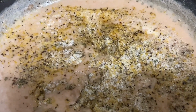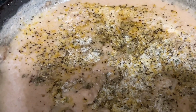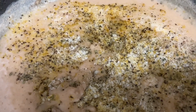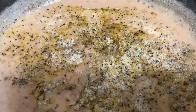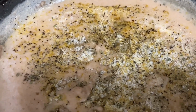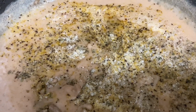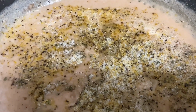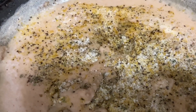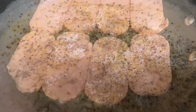After I managed to get my gravy the way I wanted it to be, not too thin, not too thick, I'm going to add my seasonings. Now, I added a little bit of Italian seasonings, garlic salt, lemon pepper, stirred it in, and tasted it to make sure it was the taste I wanted it to have. Now you can season with anything you want. You don't have to season like me, but just make sure that this gravy is not too thick because we're going to use it over our food.